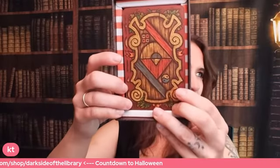So this is what the back of the cards actually look like, which is really fun. It kind of has a Christmas vibe to it. I'm not going to lie. I mean, maybe it looks like a candy cane inside. Okay, so I'm going to just share with you guys some of the cards.